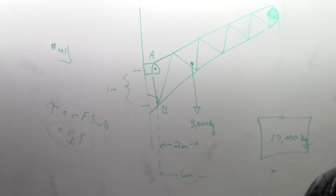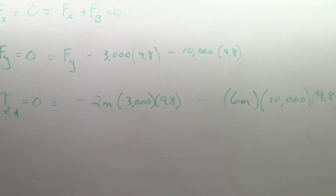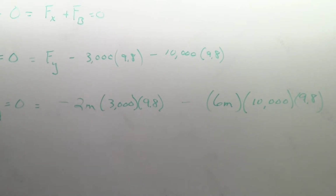And this heavy load is doing the same thing, what you're lifting it up. Now it's a little further out, so at 6 meters, it also has a lot more weight on it, but it is in the negative direction for the same reason. It's going to make it rotate in a clockwise direction. So those two are making it rotate in a clockwise direction.